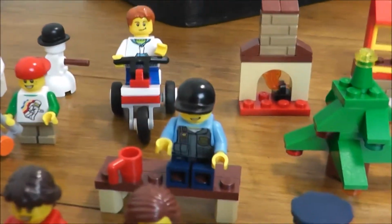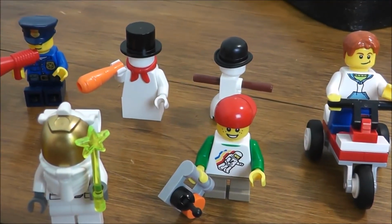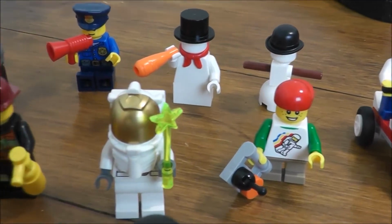Moving back behind here, you have another police officer. I guess back here you have the little kid with the remote control toy, and there's going to be different cars you'll see there.